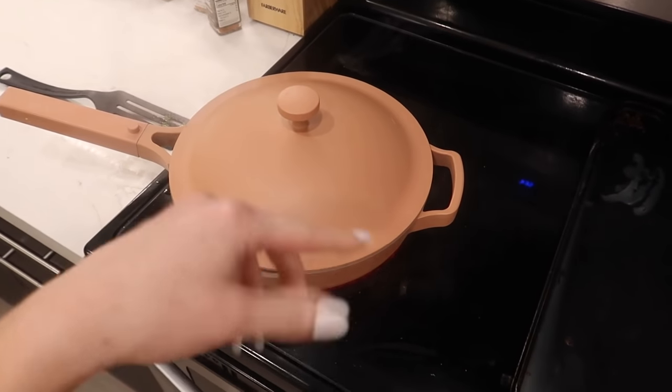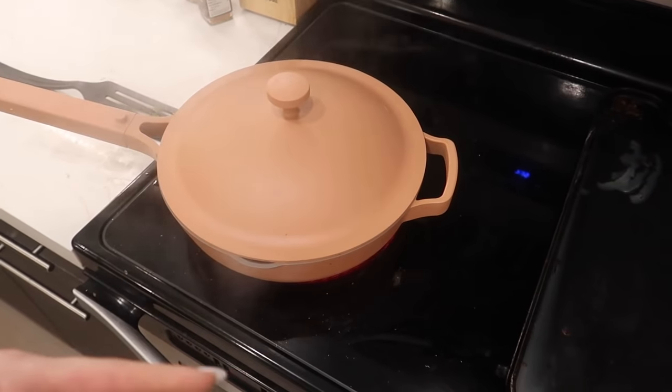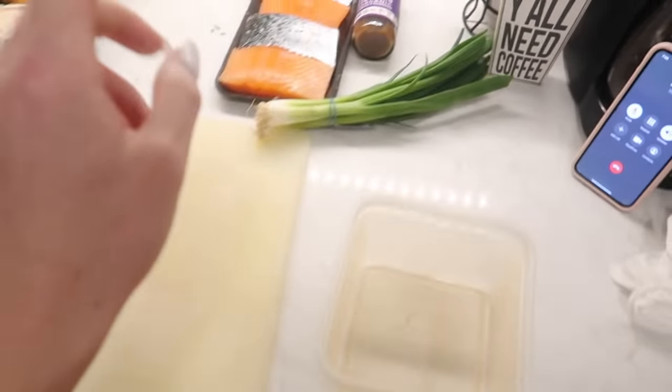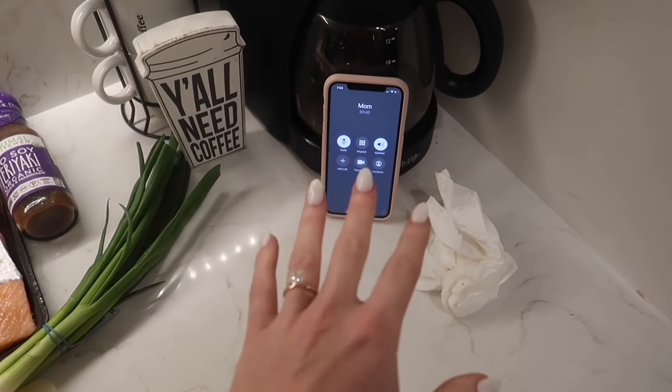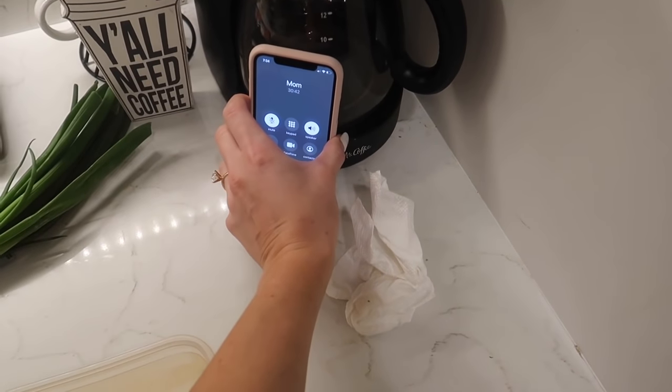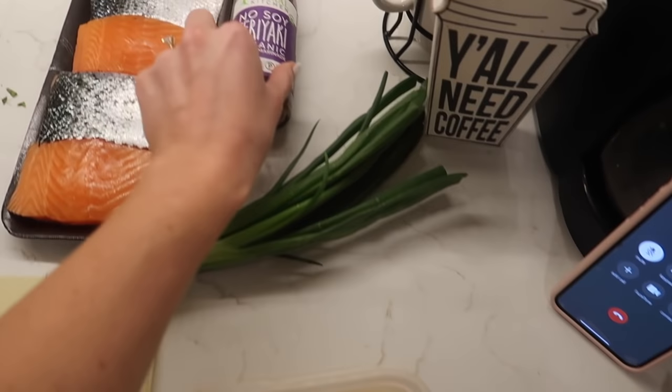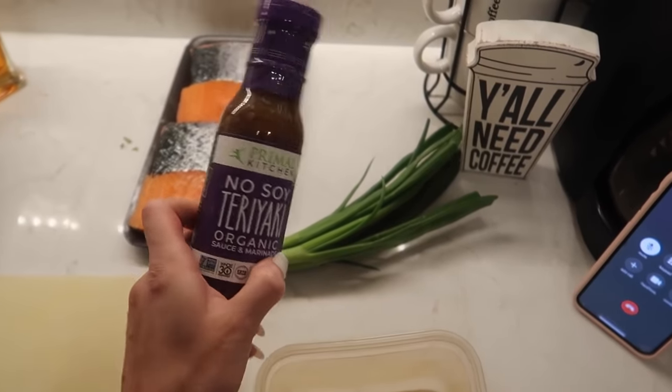Brussels sprouts in here with a little bit of olive oil and just salt and pepper and some water to steam, covering them. Sorry, I'm on the phone with my mom. She is trying to book a flight, but she's on mute right now. Put two of these salmons in here with a little bit of this no soy teriyaki sauce, lower sugar, really good.